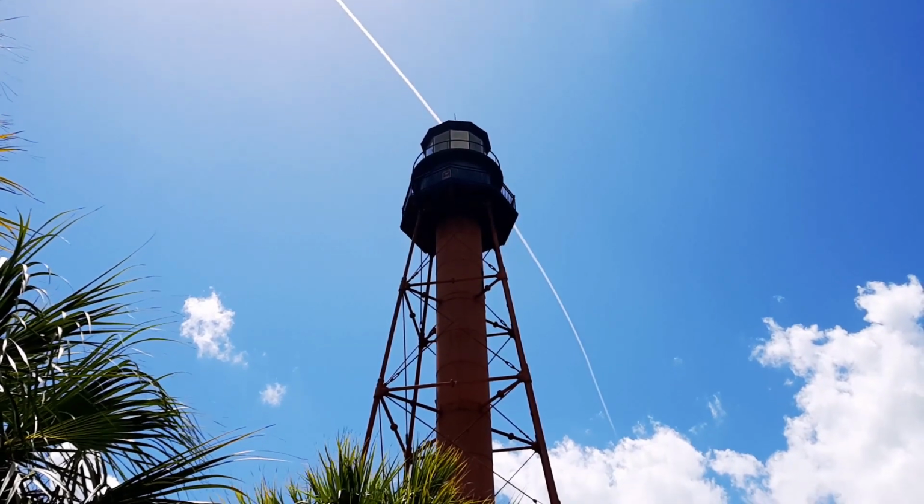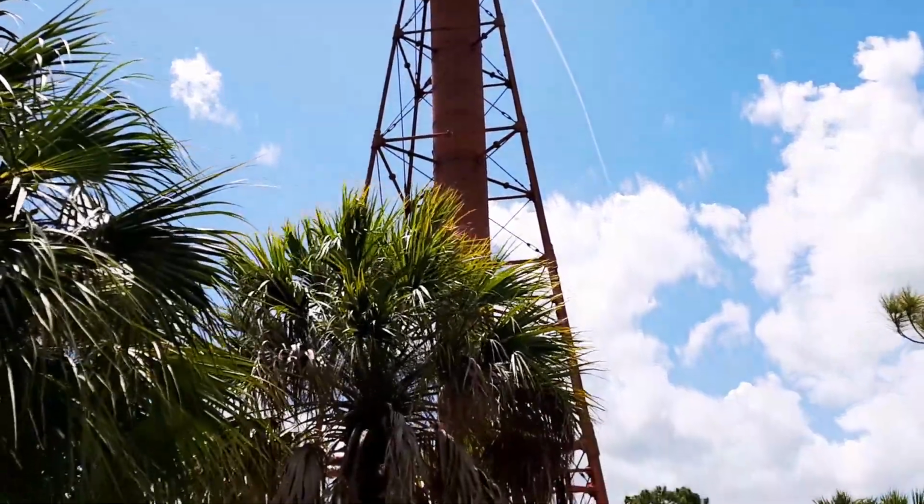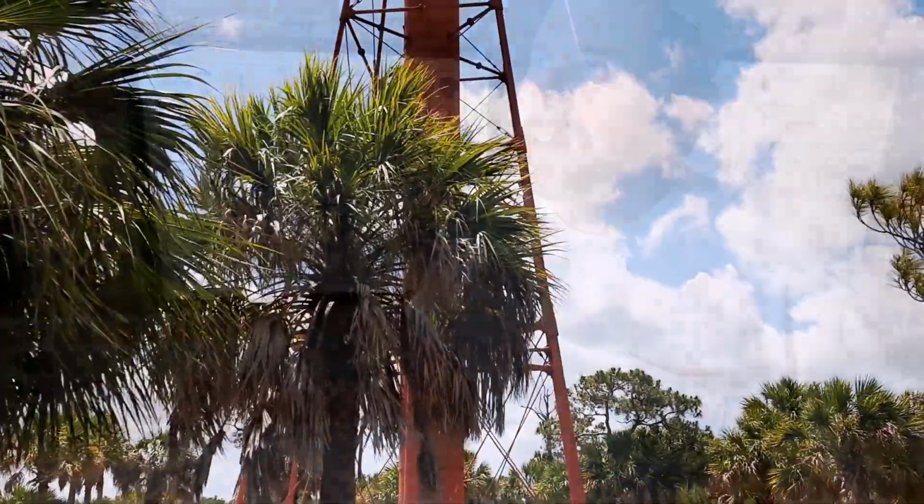So Anclote Key's light, as you may have noticed, is an interesting light. It's a pyramidal skeleton tower. It was designed that way to allow wind and waves to freely flow through and around the structure so it wouldn't be damaged by storms. This is the third light that was built of this particular style.